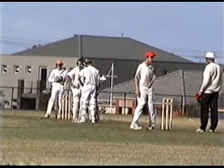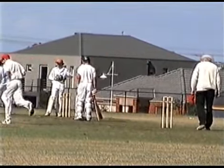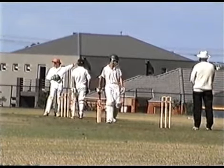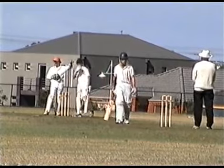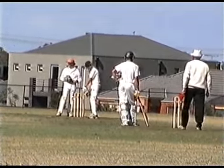Matthew Steed was the one that got the wicket to win the premiership for the Panton under-16s, and Ben Menfor was the one that hit the winning runs in the G grade. That was 3 years ago. 3 years ago yesterday.